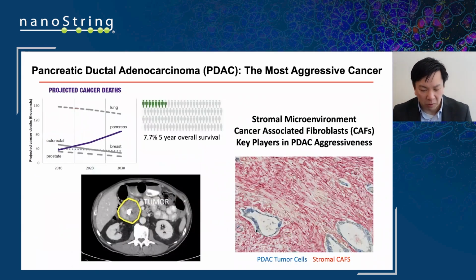And so the cancer that we focus on in the lab is pancreatic ductal adenocarcinoma, or PDAC. This is the most aggressive cancer. It will be the #2 killer of all cancers in the United States in the next 5 years. And our 5-year overall survival for this cancer is still in the single digits despite advances in modern chemotherapy and surgical techniques. And a lot of this has to do with the fact that these tumors are very large at presentation and invading other tissues and organs.